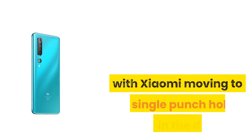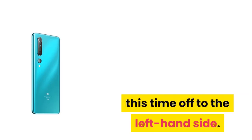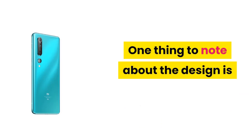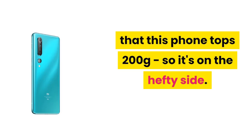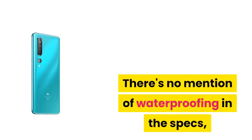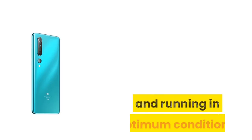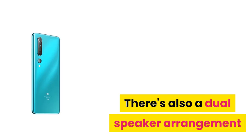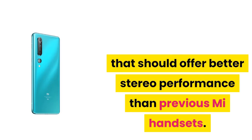There's no notch, with Xiaomi moving to a single punch-hole design in the display, this time off to the left-hand side. One thing to note about the design is that this phone tops 200 grams, so it's on the hefty side. There's no mention of waterproofing in the specs, but there is a liquid cooling system designed to keep the phone cool and running in optimum conditions. There's also a dual-speaker arrangement that should offer better stereo performance than previous Mi handsets.